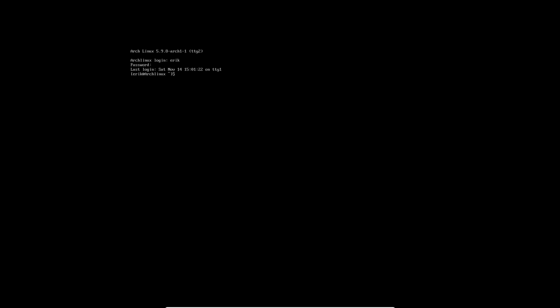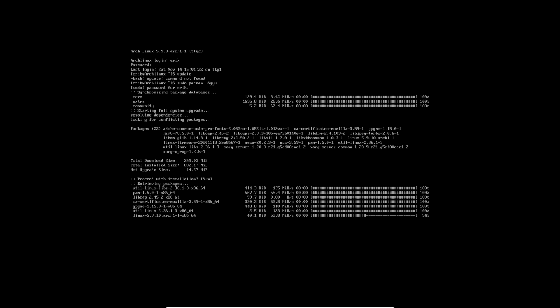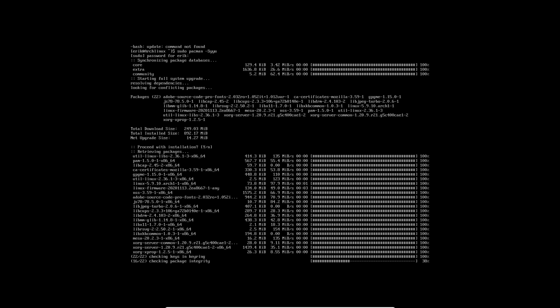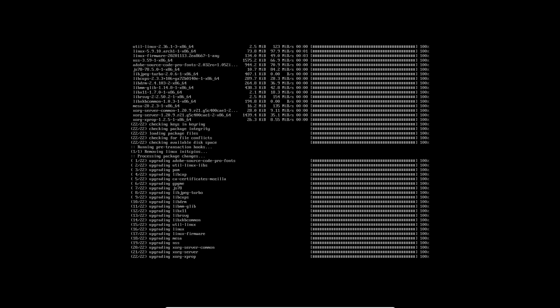system. Now I always teach you to type update, right? But this is ArcoLinux, so that's an alias from us. And the command should be this one. Voila, already 250 megabytes. And let's have a look. Try to learn more about the packages. One of them is Linux in there. There's a new Linux kernel.